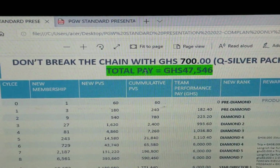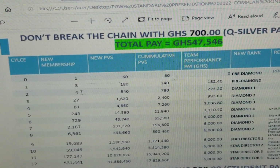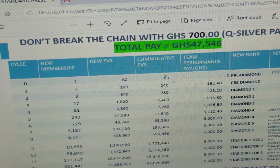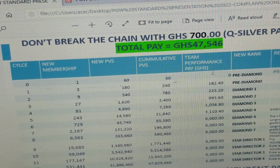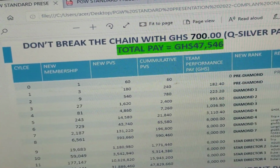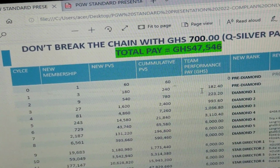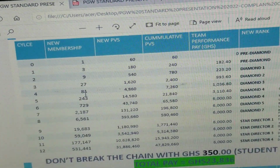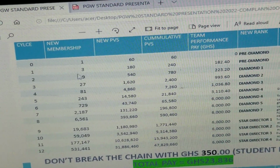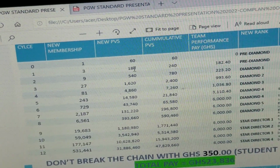Let's say it is going to be your yearly return on investment, and in the first week 700 cedis is going to fetch you 60 points. You don't have a team and it may not fetch you any cash. You just take the products, and when you get the products, you make sales if you want to sell them. If you want to use them, you use them, and here you get the interest from selling the product. So the first week, actually, you are earning 180 points if you get 3 people on board, in addition to your own 60 points.